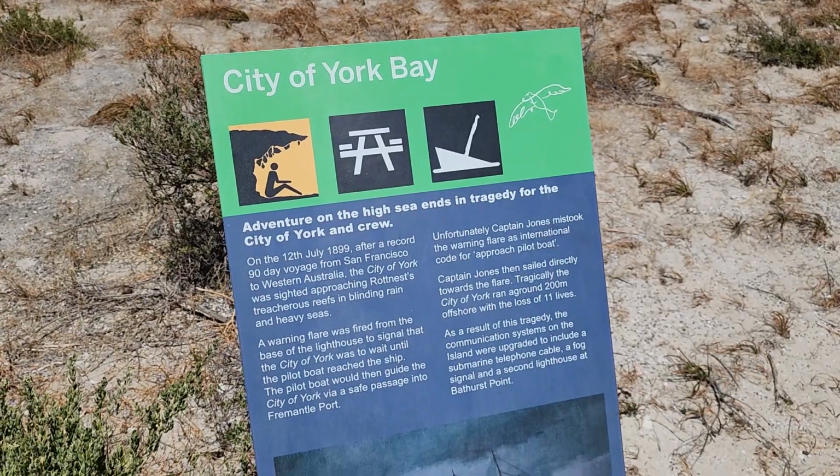Just got off the bus again. So the next place we're stopping at is City of York Bay, I think it's called. My advice when you jump on the bus, don't go to the most popular beaches first at this time of year because they'll just get packed out. There's so many other little spots you can stop at that aren't as popular and aren't so packed out.